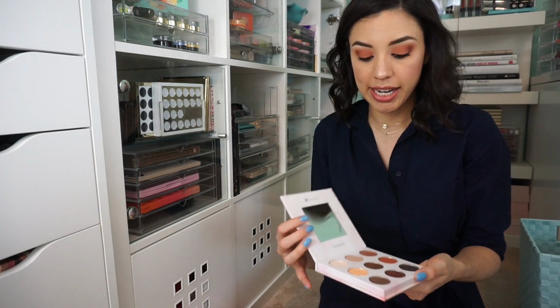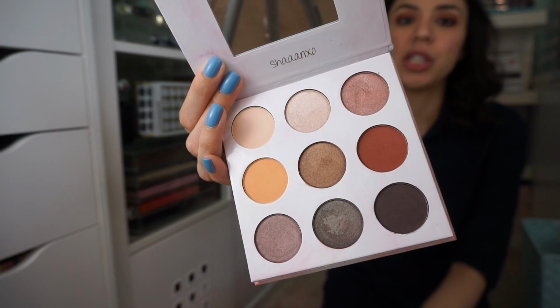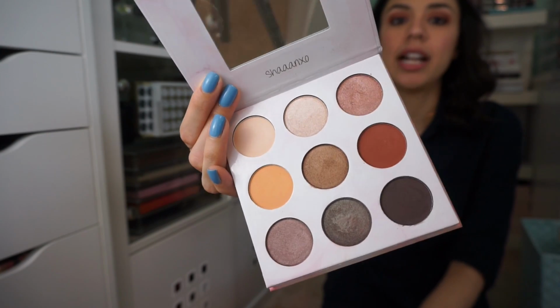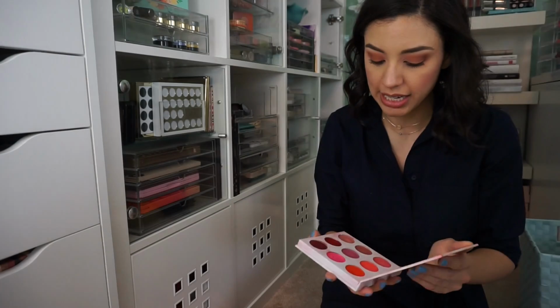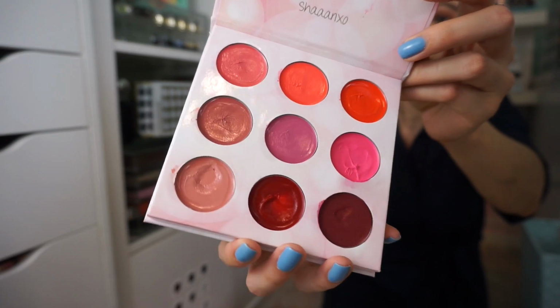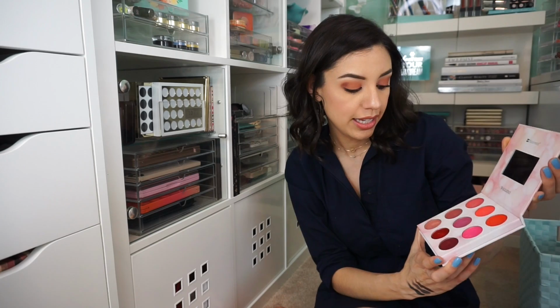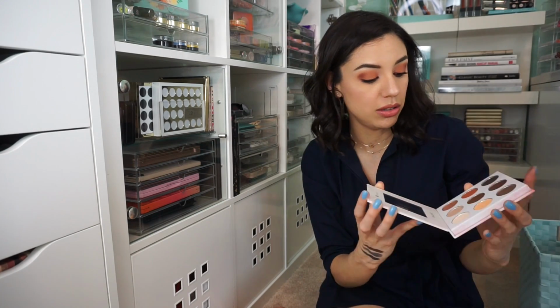This is the Shan XO collaboration with BH Cosmetics. I really like Shannon and I do love her eyeshadow palette. I kind of wish it wasn't attached to the lipsticks because the lipsticks are a little messy. They're really emollient and super creamy, which I love and appreciate, but I wish they weren't attached because I could do without the lipsticks and just use the eyeshadows.